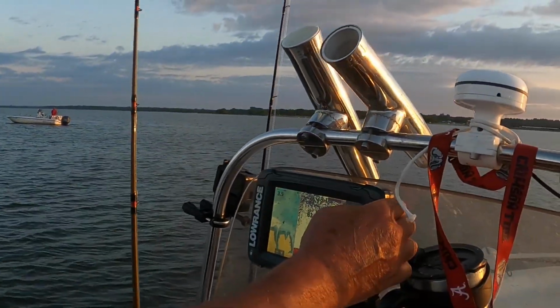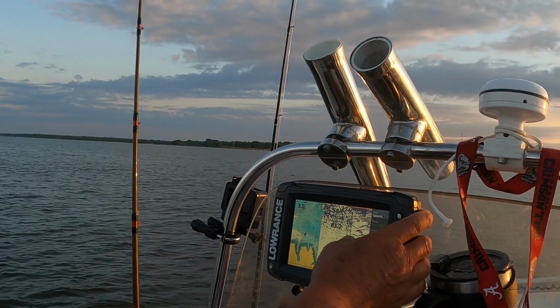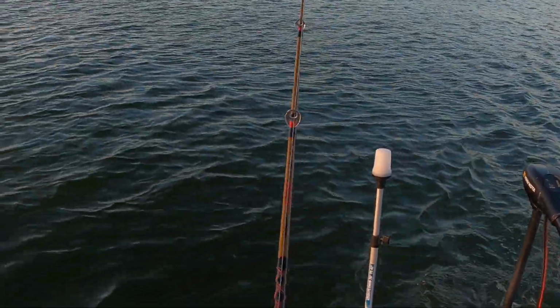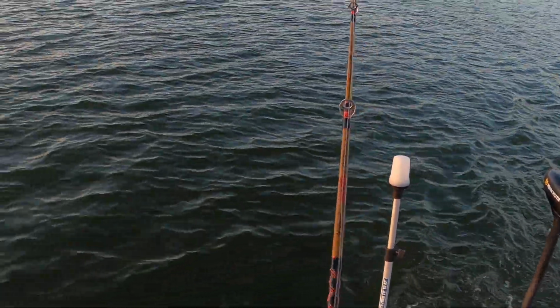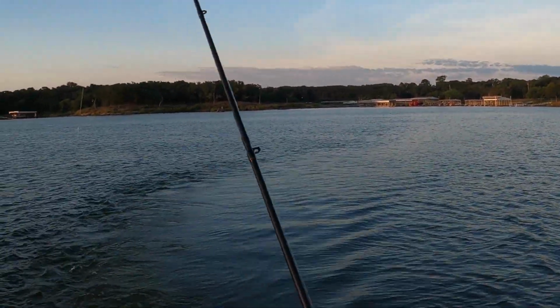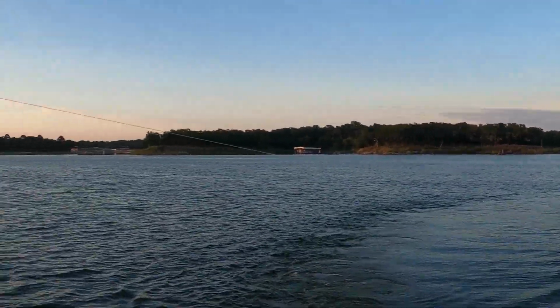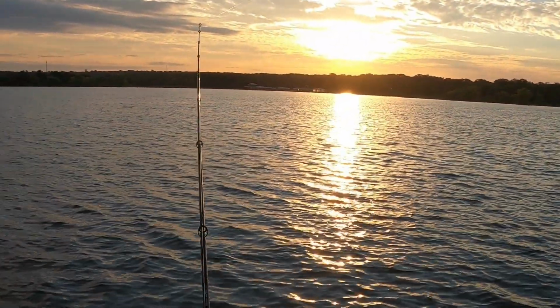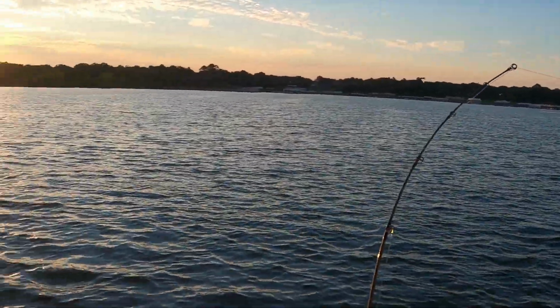So again, this is what the graph looks like. Tons of fish. All right, we're at 200 out. Just for giggles. Fish on. Really? On that rig? Yep. Good fish.